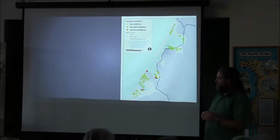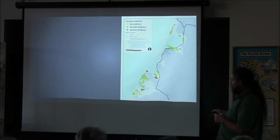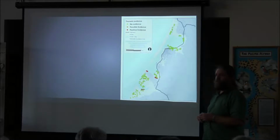Where are the orange? Can you just point out orange because I can't see it? These are orange, I got it. And these are the red dots here. How far down do you go to collect them? 6 to 7 meters is how deep we've collected these cores.